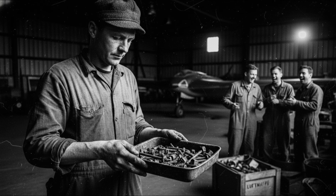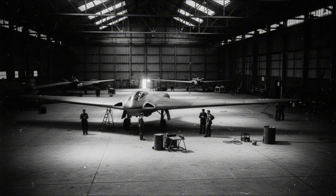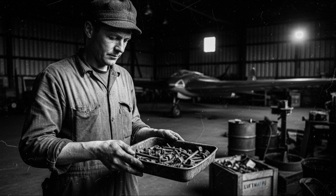When people asked what he'd done during the war, he said he'd been an aircraft mechanic. When they pressed for details, he mentioned working on P-51s and B-17s. He never mentioned the FW-190 he'd disassembled, the counterfeit bolts he'd designed, or the systematic sabotage campaign he'd orchestrated. The work remained classified for decades.